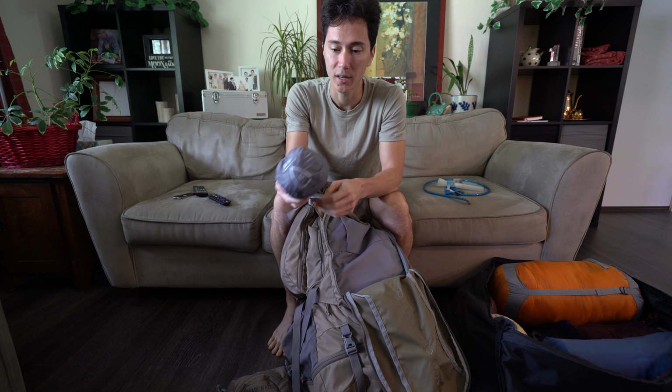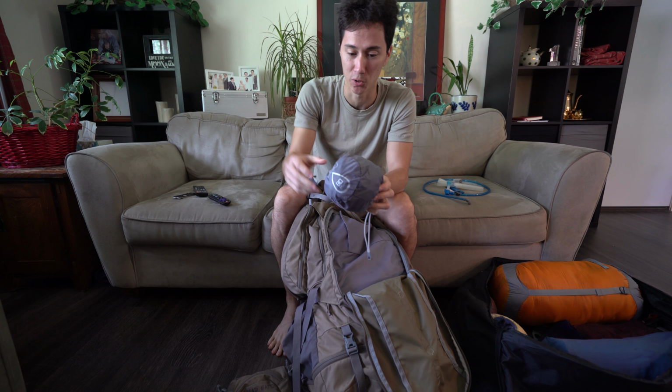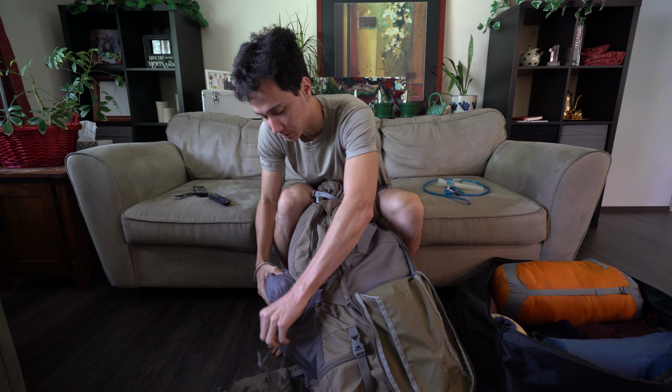Side pocket here, rain cover for the backpack. My other one had lots of holes in it. Little embers would land on it and burn a hole in it. This is Brian's old one. He doesn't use it anymore.